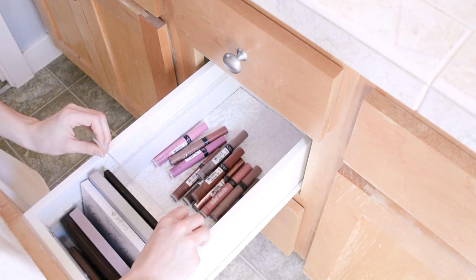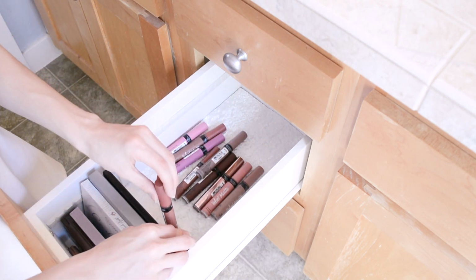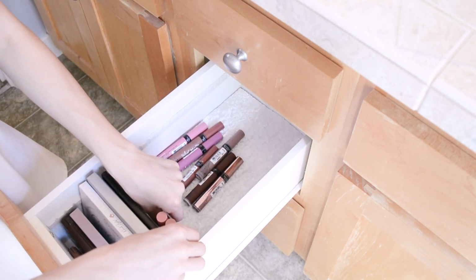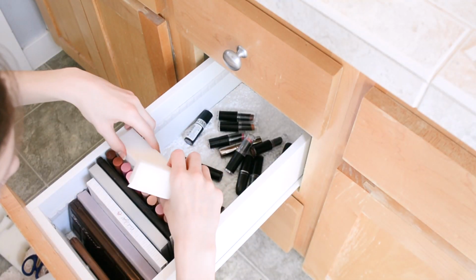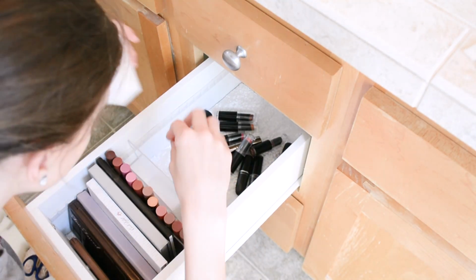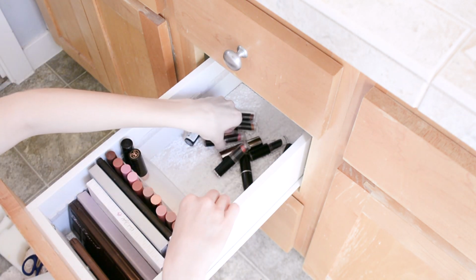So here I have all my palettes and I have them in the perfect sized section, and then I'm also just going to slide in one more behind it to put all of my liquid lipsticks into, or at least some of them. And then another idea, if you have something like lipsticks that are shorter, is just to add foam, that way they sit higher up in the organizer.